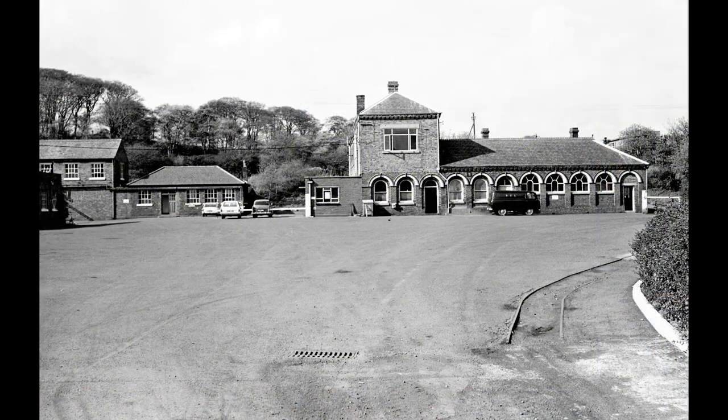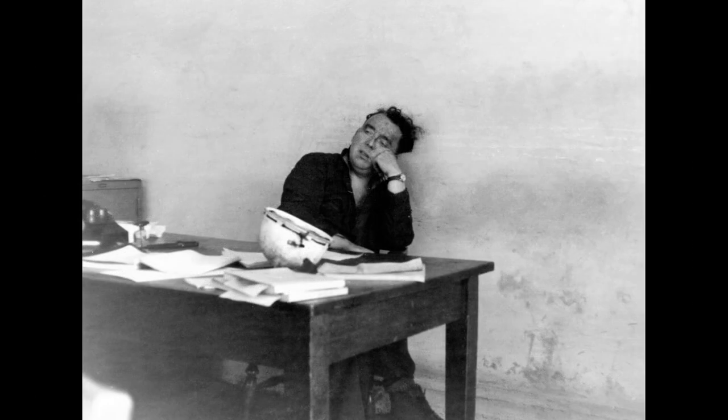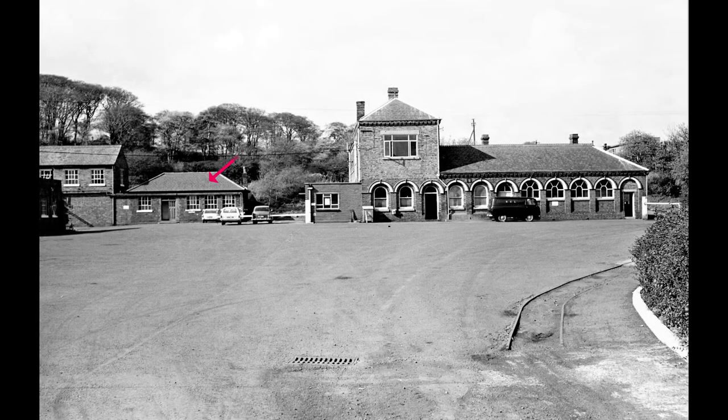The smaller building with the three windows was the manager's office, and that was my dad's office. And this is a picture of him taken in that office. He was exhausted, as you can see, and he'd been fighting an underground fire for 48 hours.